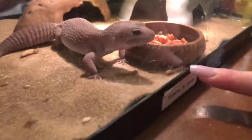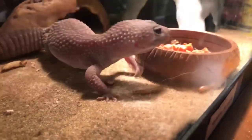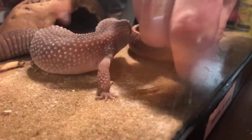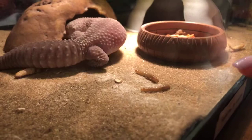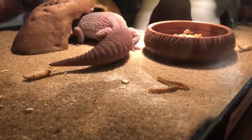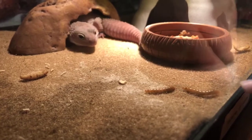Were you gonna eat a worm, baby? Hey, let's go back to Yoshi. Let's see what Yoshi's doing. Are you gonna eat your worms? Because people want to see you eat your worms. It's a nice view of Yoshi right there. She is adorable. So the white powder is actually calcium powder that I cover her crickets in. Come eat your worm, babe.